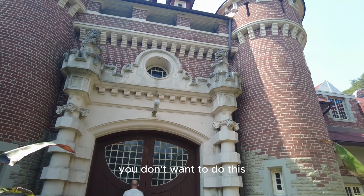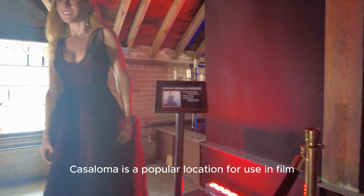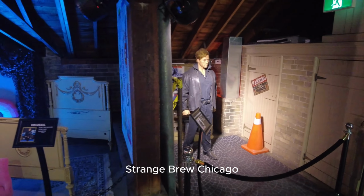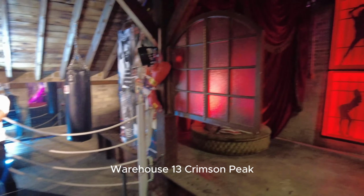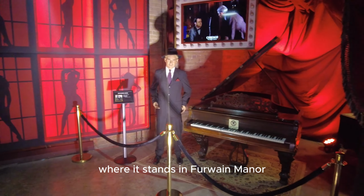Hey, someone's birthday. You don't want to do the skate room? Casa Loma is a popular location for use in film and television. It has served as a location for movies such as X-Men, Strange Brew, Chicago, The Tuxedo, Scott Pilgrim vs. the World, Warehouse 13, Crimson Peak, Twitches, Twitches 2, The Pacifier, and Titans, where it stands in for Wayne Manor.